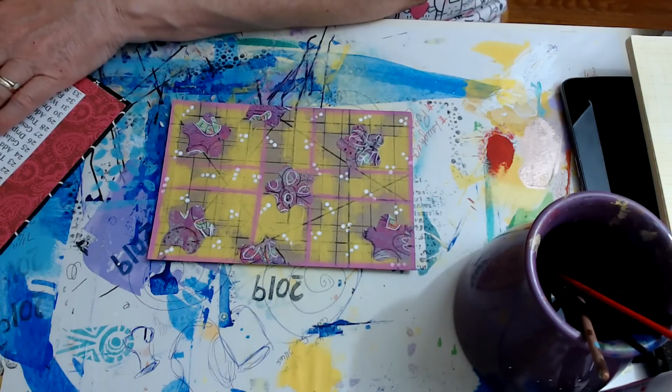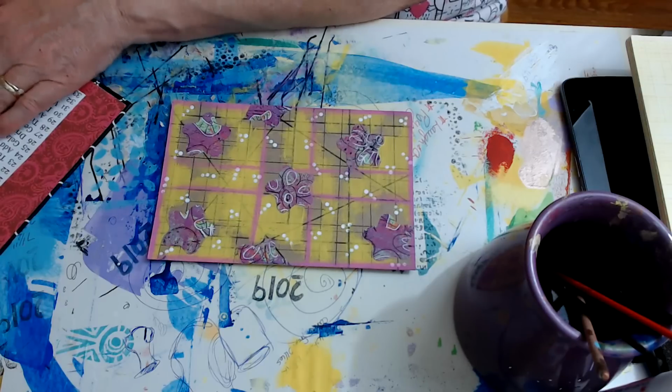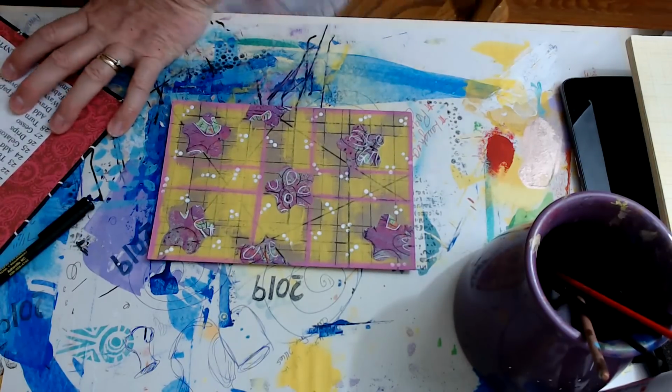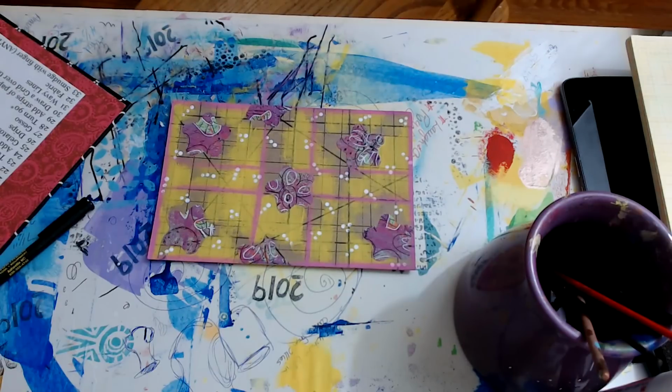If I remember right, I used the PVC pipe last time, so I want to use something different this time. So let me see. I think I'll get some more purple. I think I'll get a lavender and then a really dark purple. I think I'm going to use this.